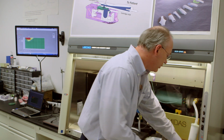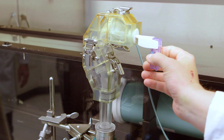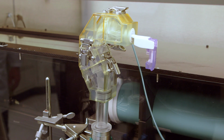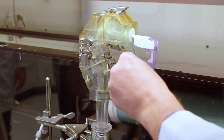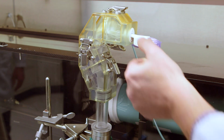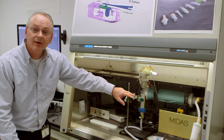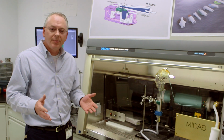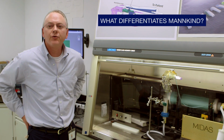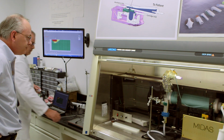So what we'll do is we'll take a loaded cartridge. The cartridge here contains about 6.7 milligrams of inhalation powder. It's very low density, highly dispersible. We're going to load that into the inhaler and we're going to drive it remotely and watch the powder get delivered. And then what I'm going to do is talk a little bit about the delivery and what differentiates Mankind from the rest of the world in terms of dry powders. So let's give it a whirl, John. Maybe cycle it.